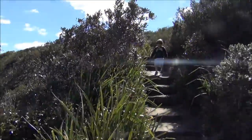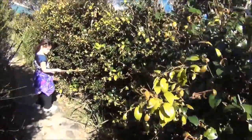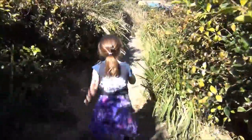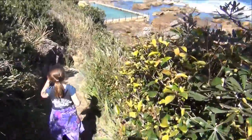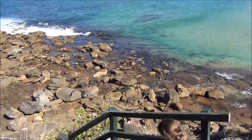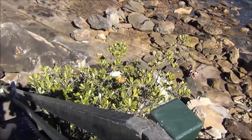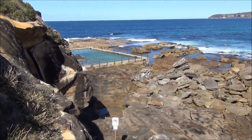See, we're heading up here. Oh, Dad. And we get to the stairs. Take us over here to the pool.